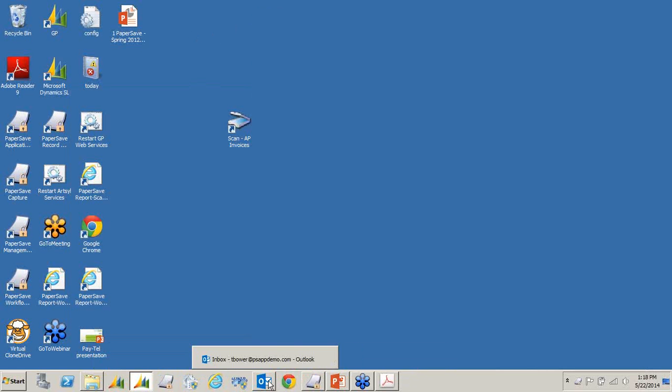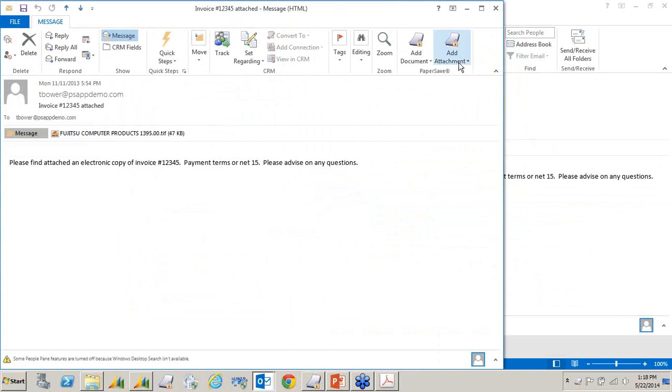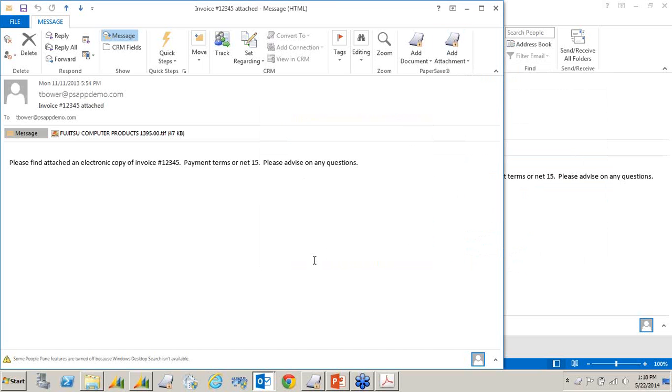I mentioned that PaperSafe is integrated with Outlook. So if I wanted to add an invoice that I got into that scan first process, I could come here and add either the whole email, if there's information in the body of the email that's important to me, or I could simply add just that document into the process. And it's just going to add this document seamlessly into that inbox for me.